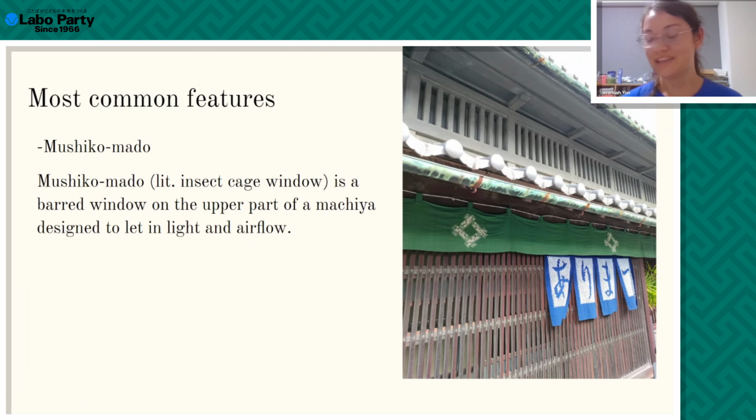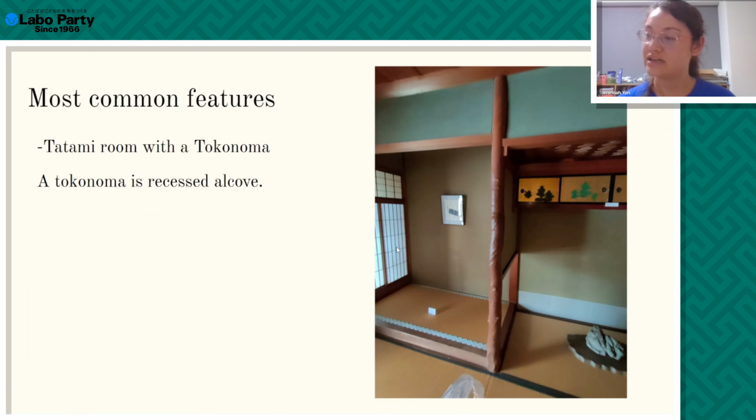Mushigo mado is a funny word because it means insect cage window. It is this white barred window on the top here that allows light and airflow to come into the Machiya.